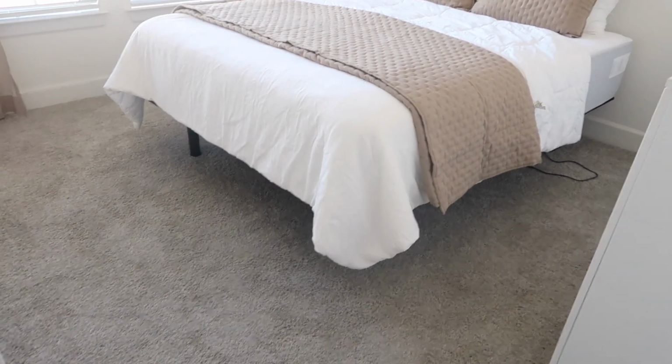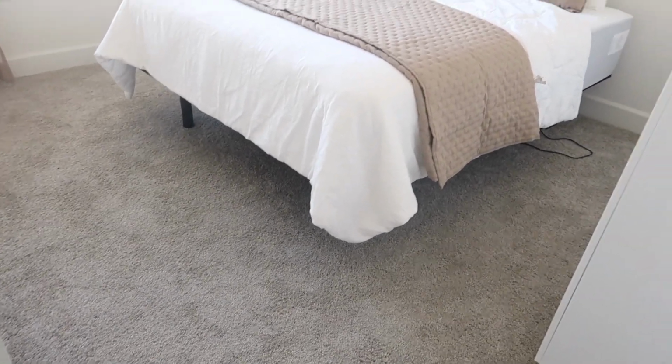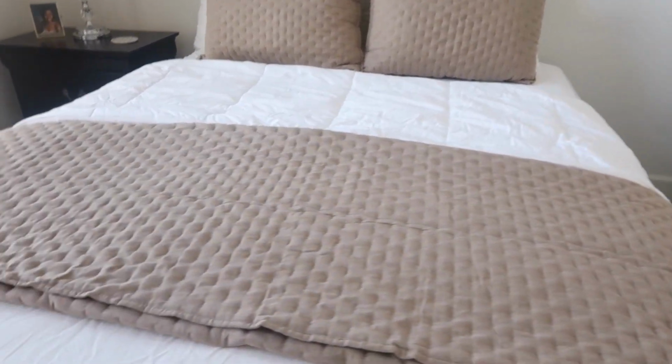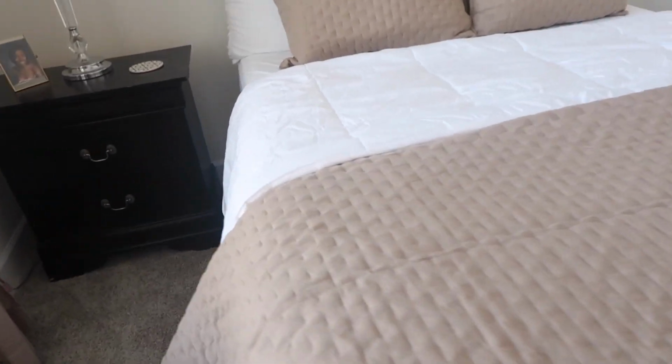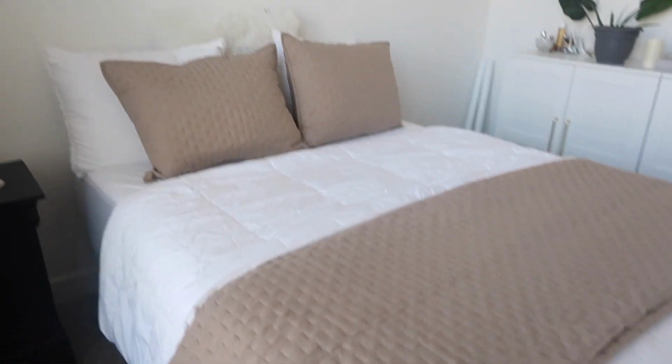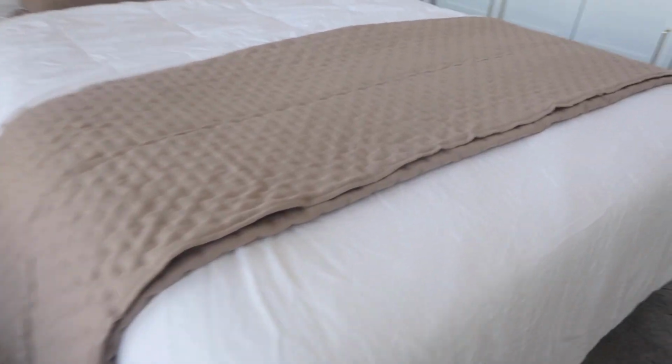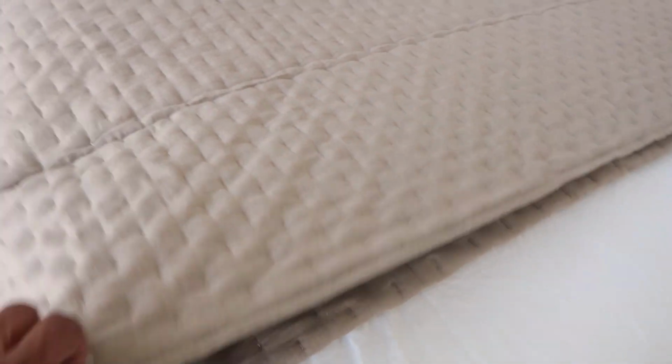I am able to at least hide some of the legs on the frame of the bed, or its adjustable base rather. This is the bedding that I currently am using, and it matches real well with the curtains. It's kind of like a khaki brown, and this is a nice thin bedspread. It is Casa Luna. It's like a quilt, but it's just a lightweight covering. And I also have the linen Casa Luna.